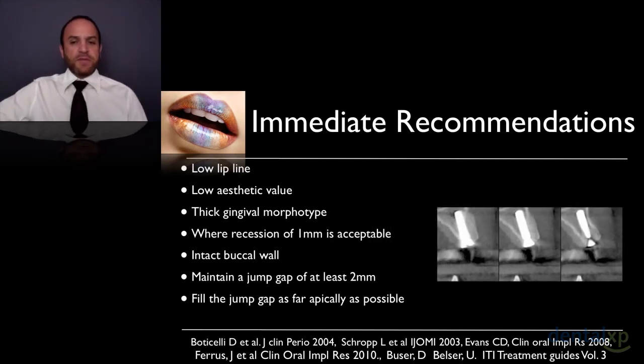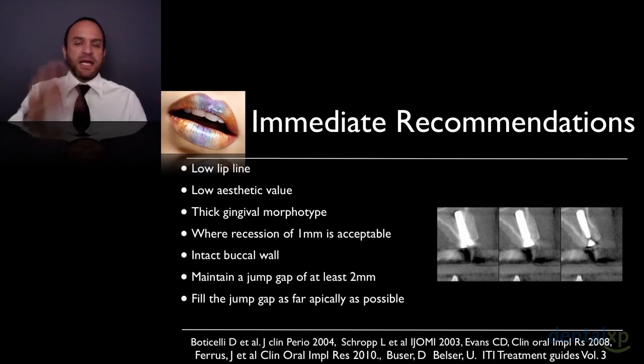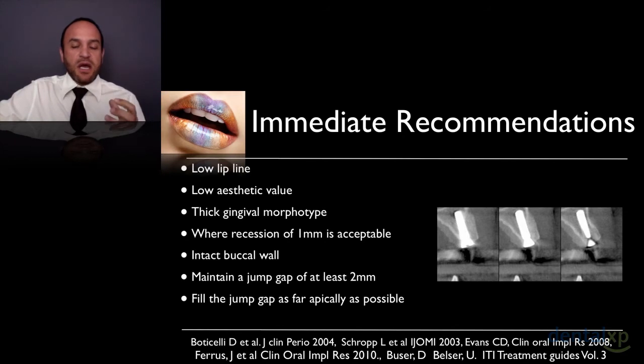And I often find when I go to other people's practices, what they do is they take an amalgam plugger or some kind of fairly large plug and they plug it down. Now what happens is that you never really get the particles down to the apex. And you can see from the slide, what I do is I take a perio probe and I put the material in and I pack with a perio probe. And although it takes me about 10 minutes to pack that buccal jump gap, I know that buccal jump gap is filled from the apex to the top, so that I've got thick, dense synthetic bone in that area to make sure that I support as much as I can. And if I do get resorption, I do have the buccal of my implant nicely covered with synthetic bone.